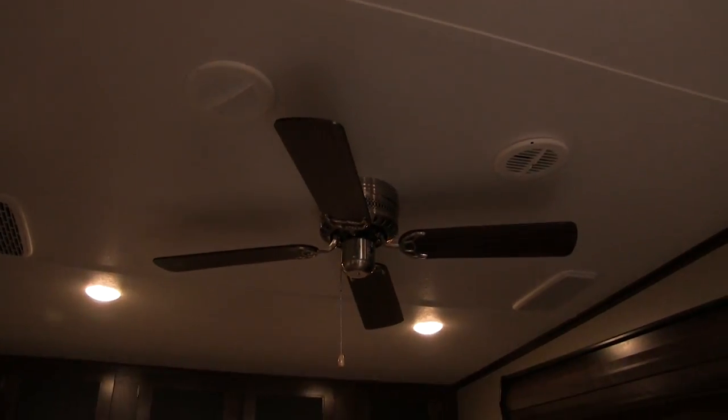Right next to that, you will see the large skylight that does have a shade on there in case you want to close it off. When it's open though, it does let in a lot of natural light. It's also located directly above the island. And then you have your LED lights for nighttime. You also have a ceiling fan right here, again, to help recirculate the air.